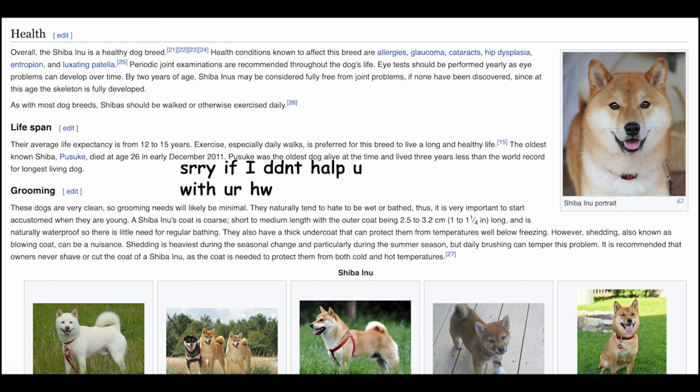It is recommended that owners never shave or cut the coat of a Shiba Inu, as the coat is needed to protect them from both cold and hot temperatures. There you go. That's a Shiba Inu according to Wikipedia. Thank you, Wikipedia, for giving us a good insight on these cute bad boys and girls.